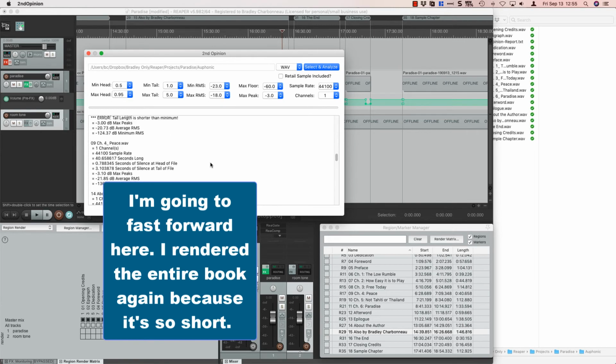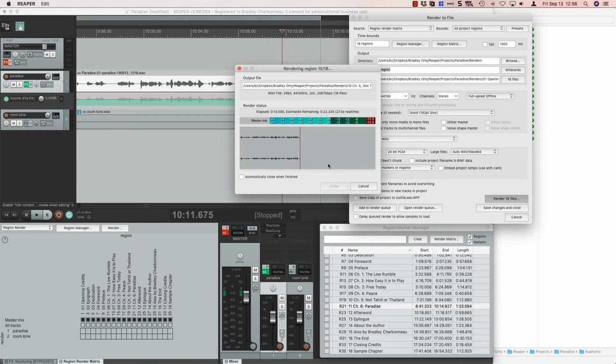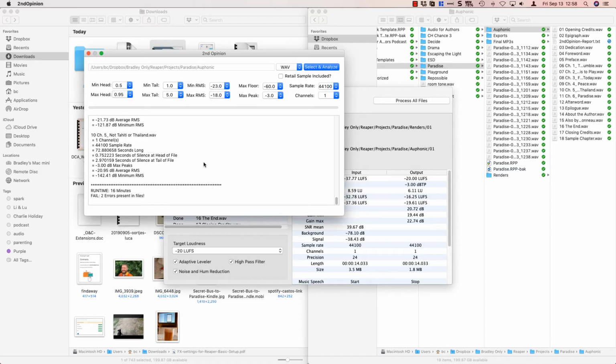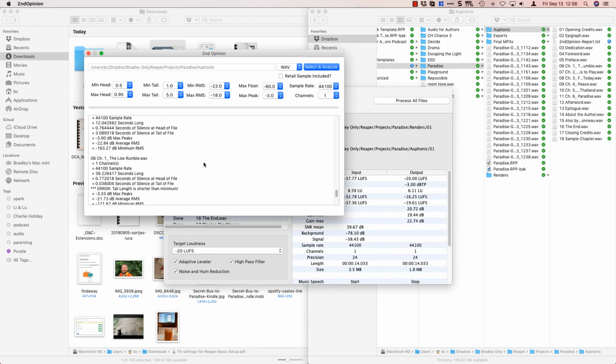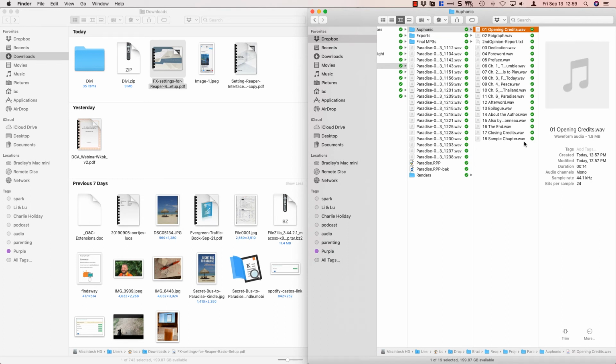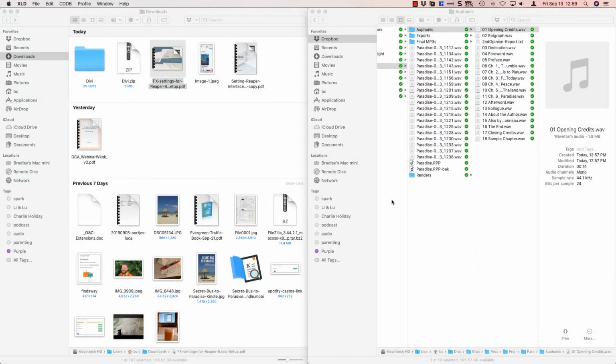Let's go. What was the last one? Error, tail length shorter than the minimum in, and go. Okay, 2 errors. Yay. Error, tail length in low rumble. We are good, except the problem is that we have WAV files, and we don't want WAV files. We want MP3s because that's what Findaway Voices and Audible want. XLD, that was it. XLD, what a great name.